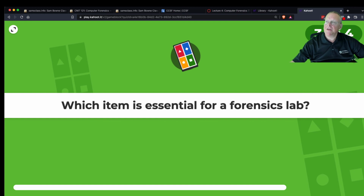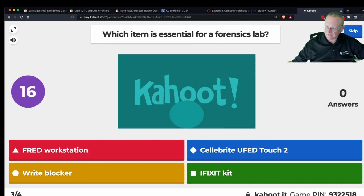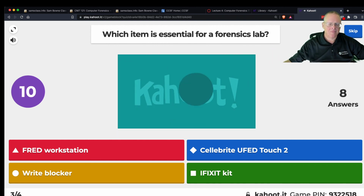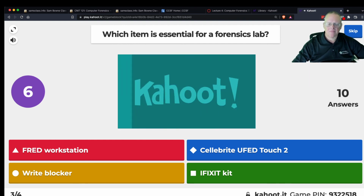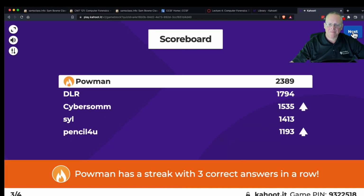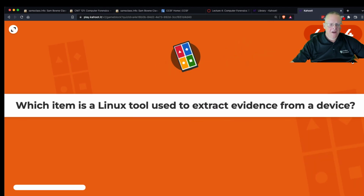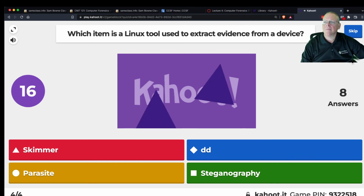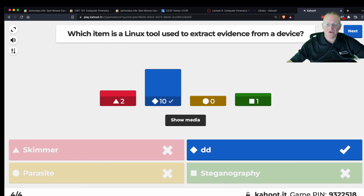All right. Which one of these is essential? Yeah, the write blocker is what you really need. The rest of these are desirable but not necessary, but you must have write blockers to gather evidence. All right, what's the Linux tool that extracts evidence from a device? Yep, that's dd, disk duplicator.